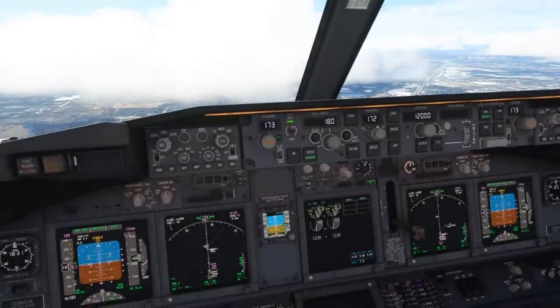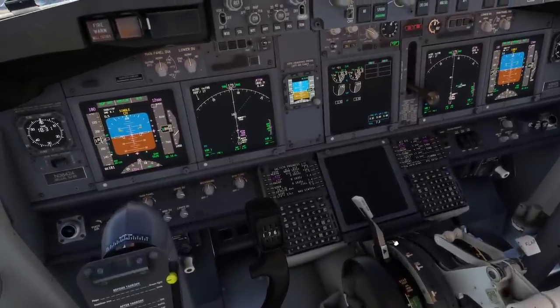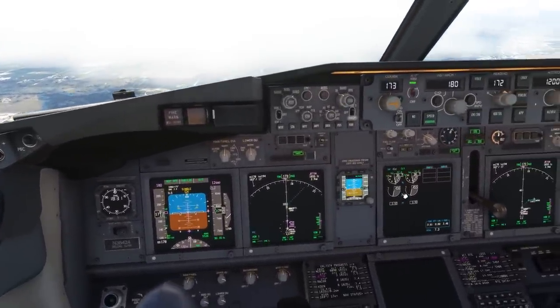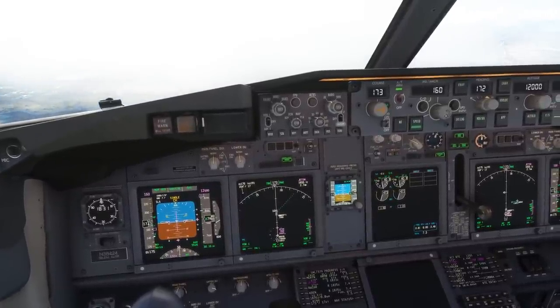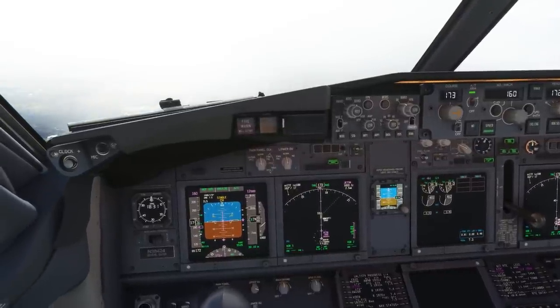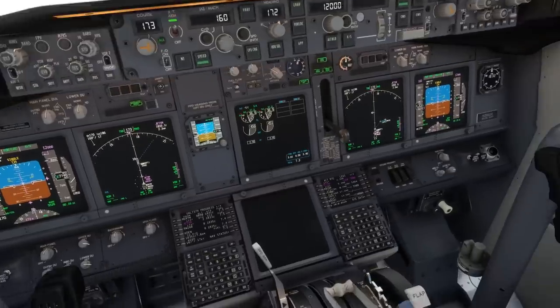Okay, it says 8 miles, gear can come down. We can arm up the speed brake. And we are showing speed brake armed. Start bringing the speed back as well, 160 knots. So we have gear down, 3 greens. And we'll go flaps 15.